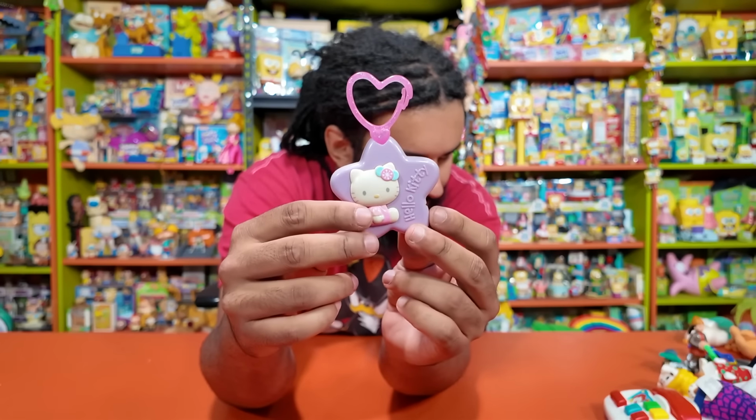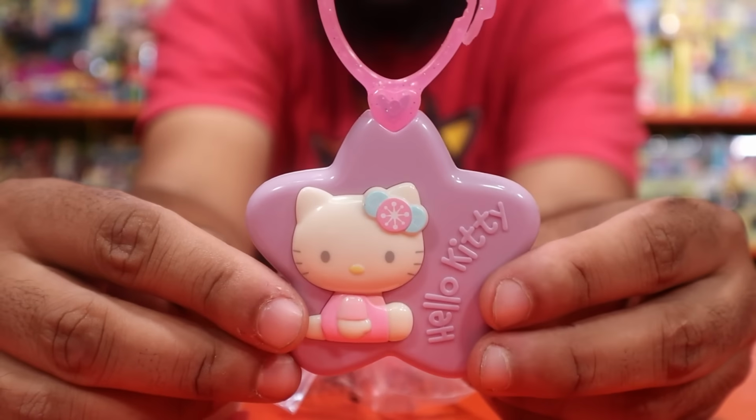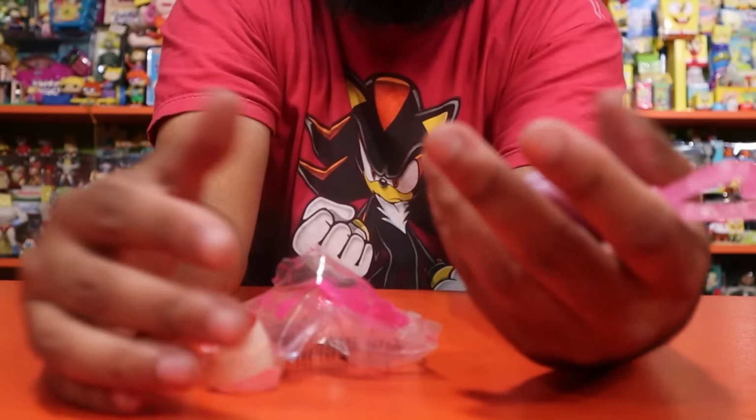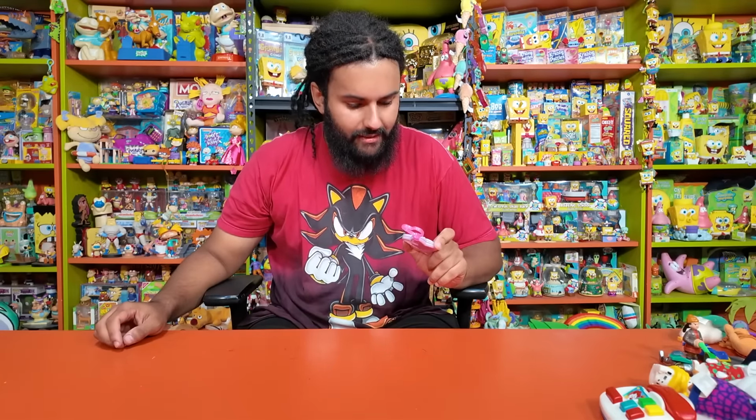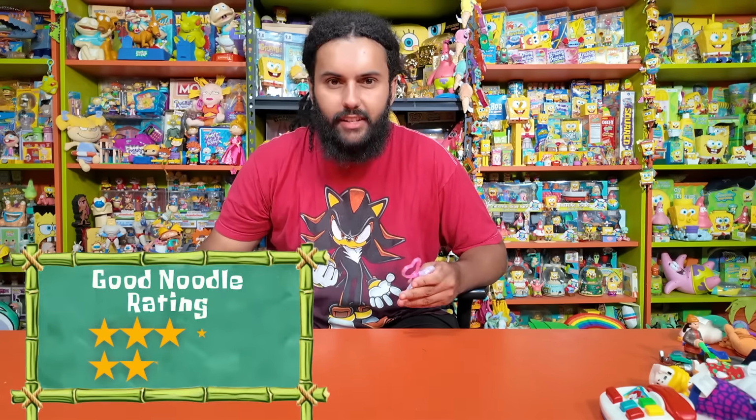But once you run out of the stickers, it just makes a really, really cool bag clip here, which I'll probably give to Karina. You guys know Karina loves her Sanrio stuff, so I'll probably be giving this to her. That is pretty cool. Nice. Again, really nice quality on that one. I'm gonna give this one, for me, a 7 out of 10.